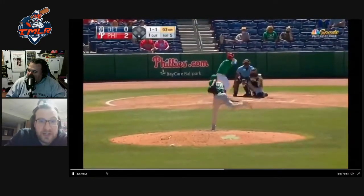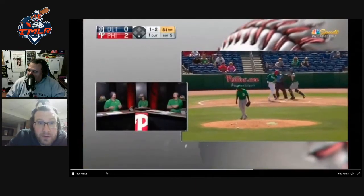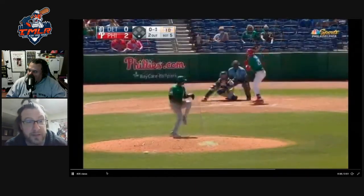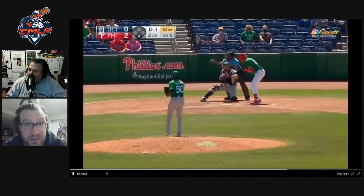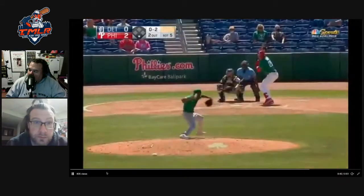A couple times later, he uses it as like a swing-back fastball, and there's one right there. And that's just a nice tight slider. Again, there's a swing back. One of the things that I didn't notice too, is that he used the top of the zone really well.